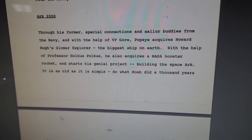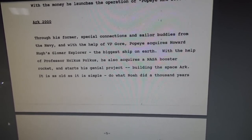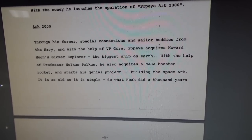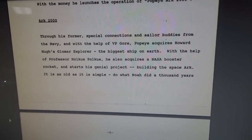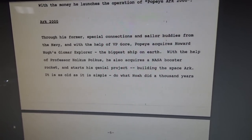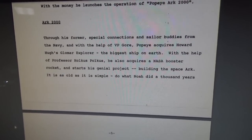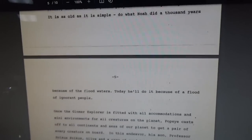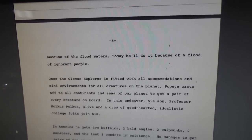Through his former special connections and sailor buddies from the Navy, and with the help of VP Gore, Popeye acquires Howard Hughes' Glomar Explorer, the biggest ship on Earth. With the help of Professor Hocus Pocus, he also acquires a NASA booster rocket and starts his genial project, building the space ark. It is as old as it is simple. Do what Noah did a thousand years ago because of the floodwaters. Today he'll do it because of a flood of ignorant people.